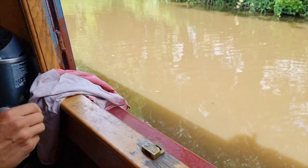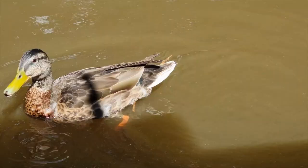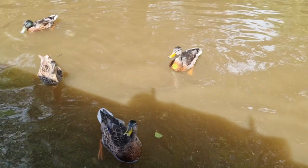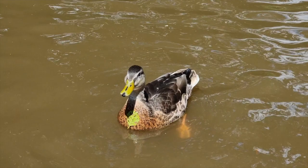Who is it? It's Stick Bum! I will get that stick out of his bum. Her. There's no chance, is there? I can't even get him to come near. Her. Now there's Leaf Chest. Leaf Chest is mates with Stick Bum. It's kind of like... That's more ornate though. It's a fashion. That's quite a good thing.